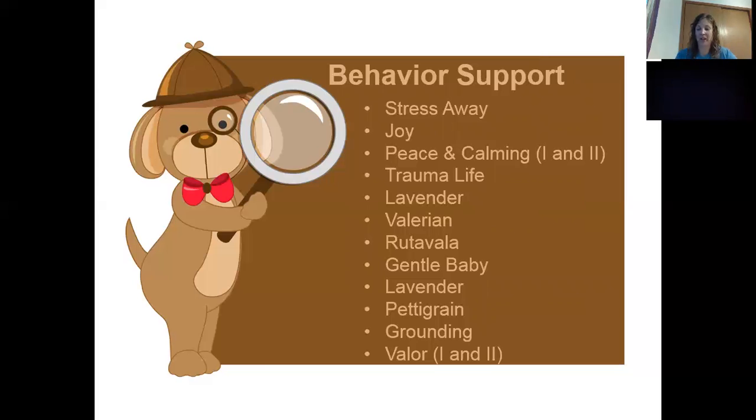Behavior support. Just like the essential oils can help us people with our emotions, they can really help dogs and other animals too. So here's just a short list of things that I thought could help. Trauma Life. This has been out of stock for a while, but it's on my wish list as soon as it comes back in, especially considering I have a rescue dog and still sometimes he still thinks after 8 years that we're not coming home for him, and that just breaks my heart.